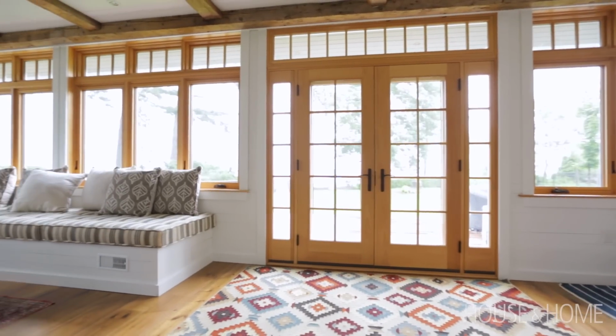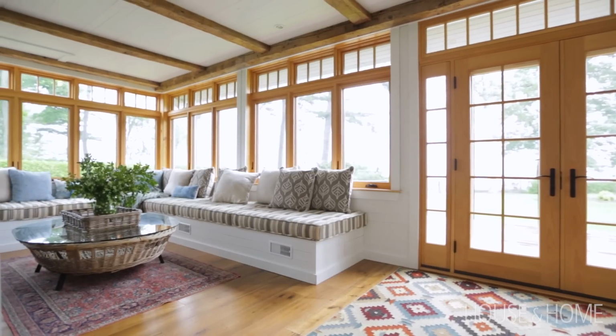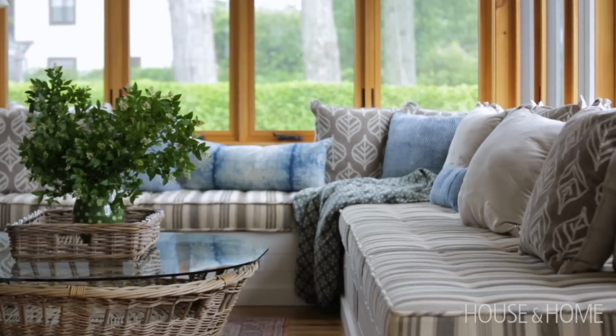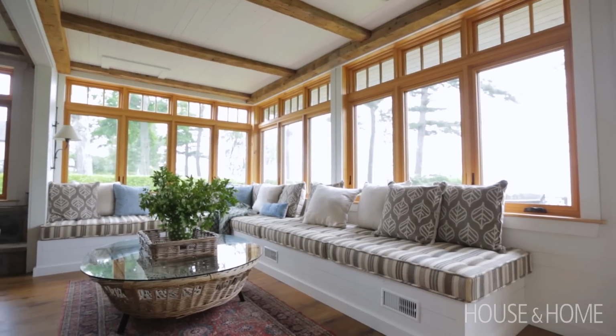The sitting area over here was, again, part of the screened-in porch, and there really wasn't anything there. There's a living area by the fireplace, but we wanted lots of areas for people to go. And this just became this nice, cozy space that you could curl up on a rainy day and read or look out at the lake, and it's become, I think, one of their favorite places.